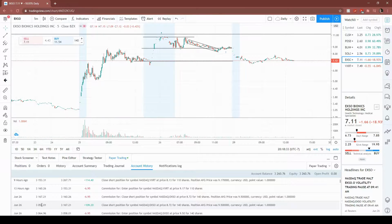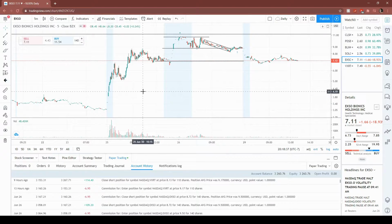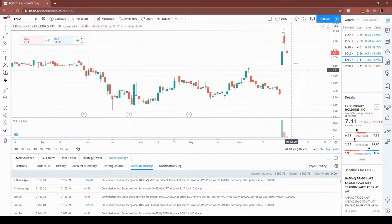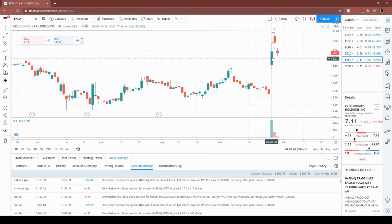The first day is on June 22nd, and it was EKSO, and so the pattern I'm really trying to achieve for these two I played is shorting a multi-day runner on the first red day. And so this one's kind of interesting. It did run for looks like 2 days.